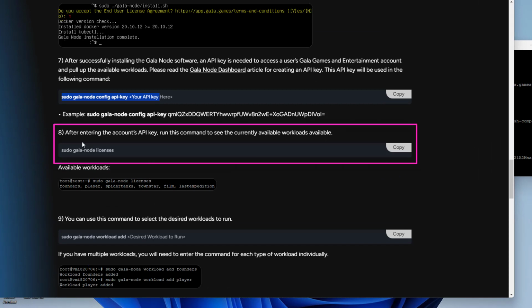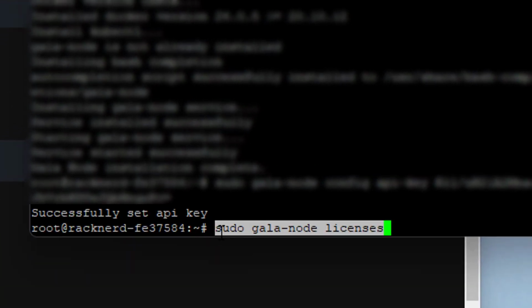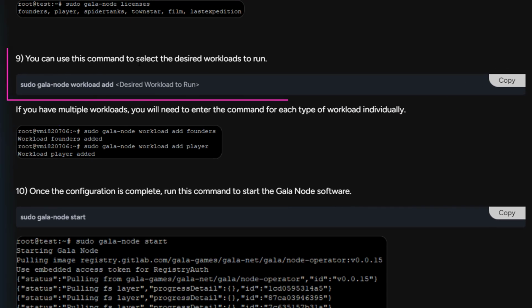So step 8, after entering the account's API key, run this command to see the currently available workloads. So these are the licenses for this software. So what licenses have we got? And we have player, which means the jukebox. Next step, step 9, use this command to select the desired workloads to run.